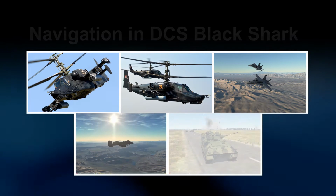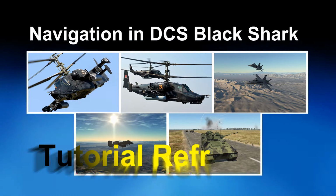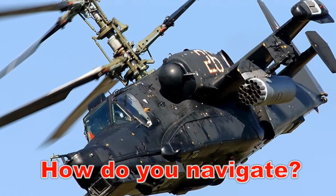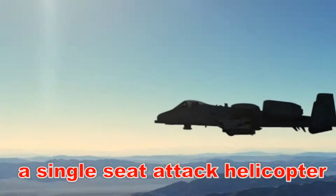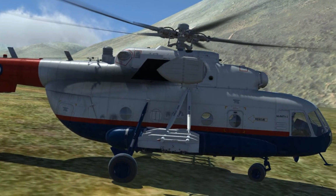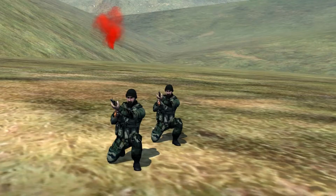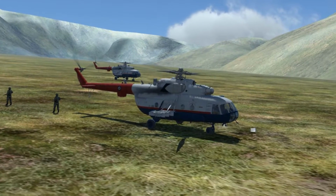DCS Ka-50 Black Shark, possibly one of the most complete helicopter simulations available, designed from the outset for single-seat attack helicopter operations. So when you find yourself retyping to different aircraft, it's useful to have a basic retyping refresher course on the basic essentials. To reach the target area, first of all, we must navigate to the target area.